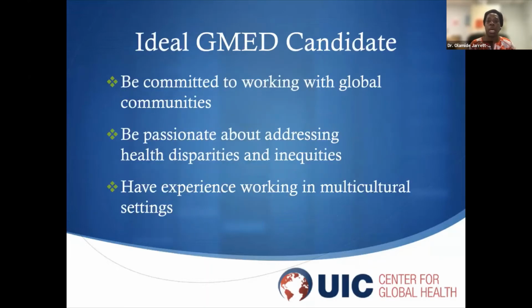And so who is an ideal GMed candidate? We want students who are committed to working with global health communities and who are really passionate about addressing health disparities and inequities and have experience working in multicultural settings. A lot of times students feel like, well, I can't apply to GMed if I've never had any global health experience, if I've never actually traveled outside the United States. And that's not true. We're very happy to welcome students who may not have had the opportunity. There's definitely sometimes a financial cost, or just, life happens.